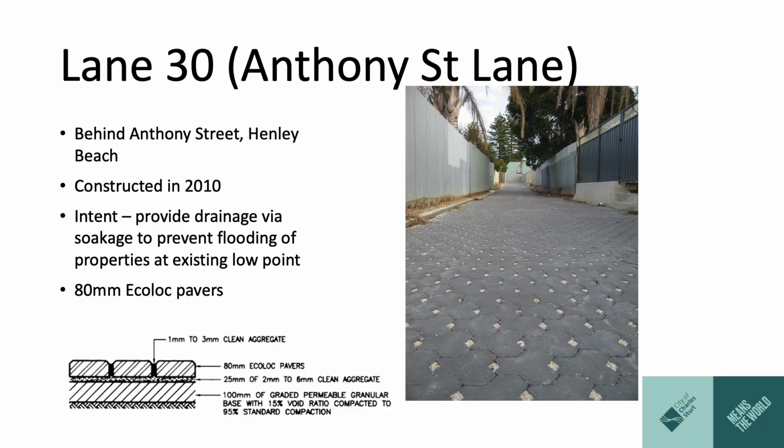Lane 30, Simon's baby. Call it Anthony Street Lane. So this was constructed in 2010. Again, provide drainage for a 1 in 5 event via soakage to prevent flooding of about several properties down there. It's 80mm eco lock and quite a shallow pavement grading. As you can see, it's a laneway, not a high traffic load, this one.